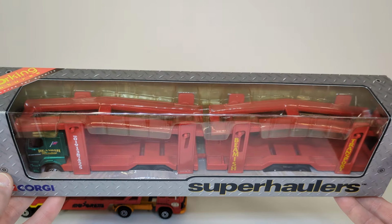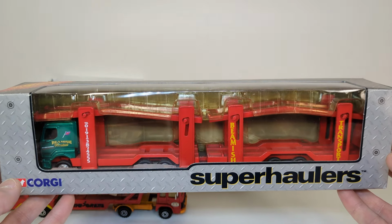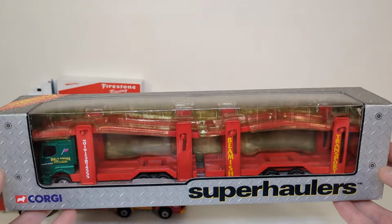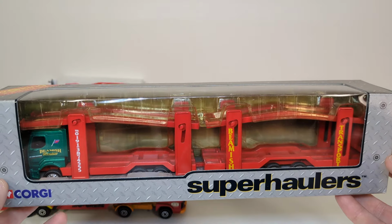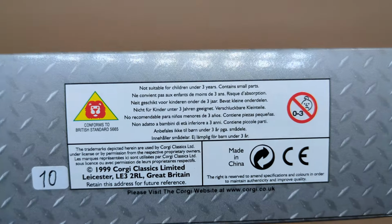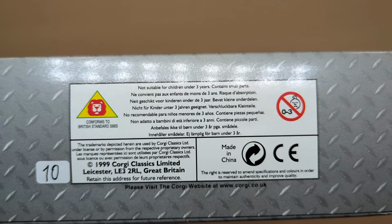And this is the first time ever seeing one. Now that I hold it in my hands, I can barely lift it up, and I realize how big it is and that it's all metal. I probably would have paid the 21 euro back then. But, you know, kind of glad I didn't, because I got this for only 10 euro. 1999 copyright on there. It is made in China.